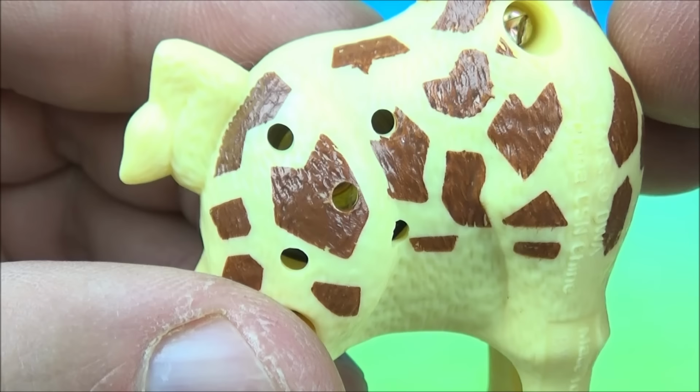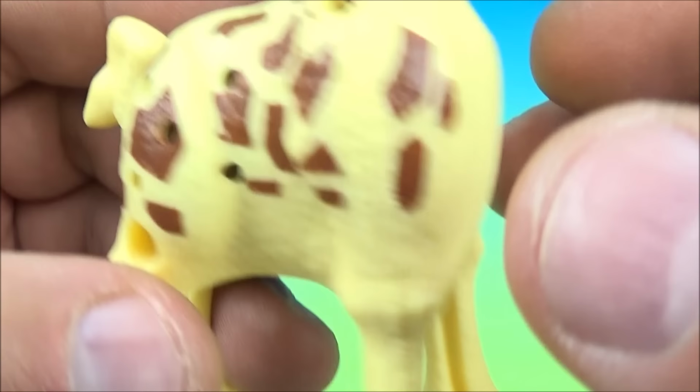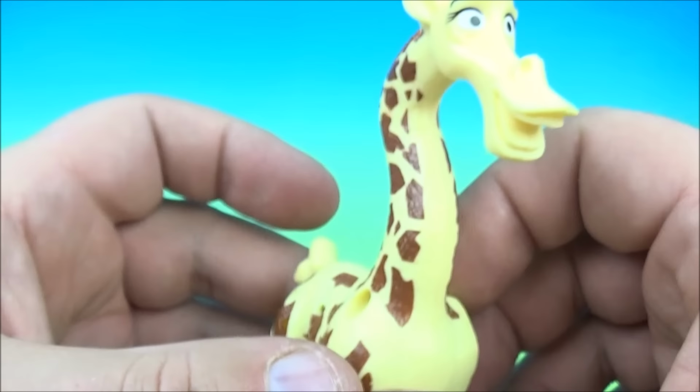It sounds so silly. Okay, so he is supposed to be saying, you guys really need a doctor. Ow, ow, ow. And what are we going to do? Sounds great. I'm not really sure, but either way, it's a great little toy.